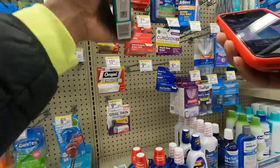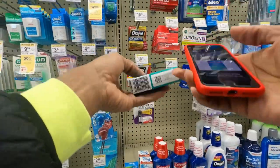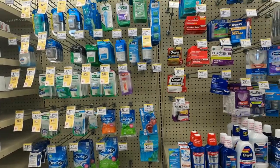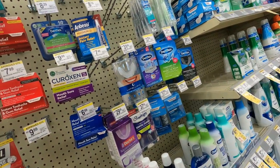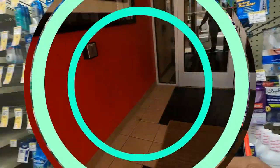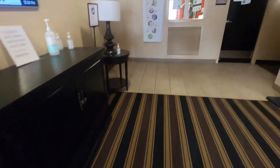Scan that. Let me get them a better box. That box is bent up like old homework. Skittles. And then we need something for the gums. This right here. Oh my God, I can't even imagine. Let's go. This is actually for a canker sore. They probably have a cut or something, not actually a cavity.